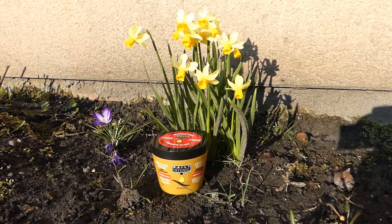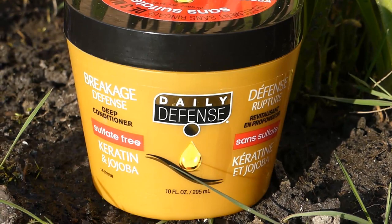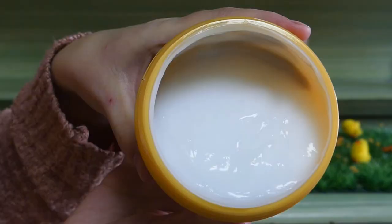My next product is a hair product, and it's actually a hair mask by a brand called Daily Defense. It's the Breakage Defense Deep Conditioner with keratin and jojoba, and it's also sulfate free. It smells really, really good, and it works amazingly on my hair. It makes my hair so soft, and it's a really cheap product too. I gotta stock up on this because it's so good. Yeah, I really, really like it.